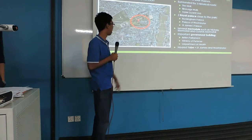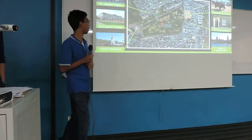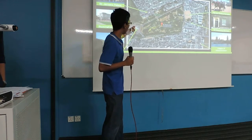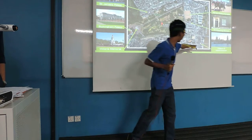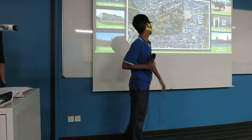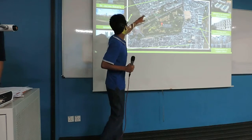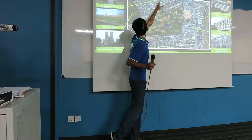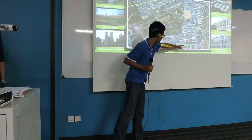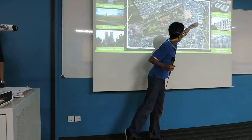And the museum is St. James and Westminster. And here we have St. James, Buckingham Palace, and this is the Victoria Memorial. And here we have Palace of Westminster, 10 Downing Street, and Horse Guards Parade. And here we have another park called St. James Square, and this one is called Green Park. And we have a church here called Westminster Abbey, and that's the government office.